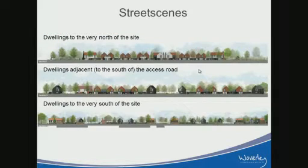So the top street scene here, these are the collection of residential units to the very north of the site. So this is north of the central spine road, where the 2 play areas would be either side. And then in the middle, we've got the dwellings that would be immediately adjacent to the central spine road, but to the south. And then the bottom one is the very southern area of the site on the southern boundary.